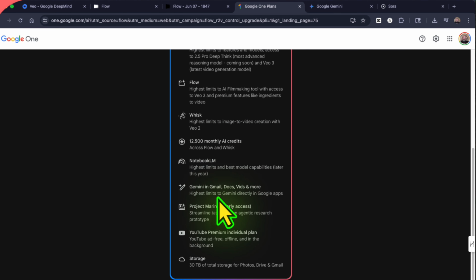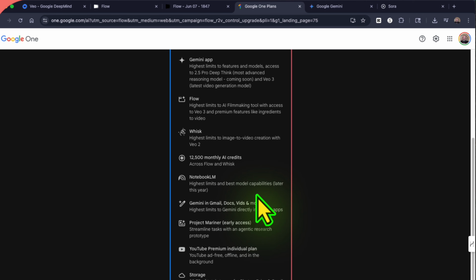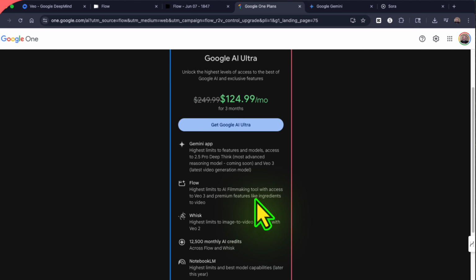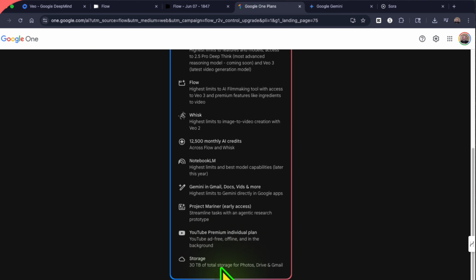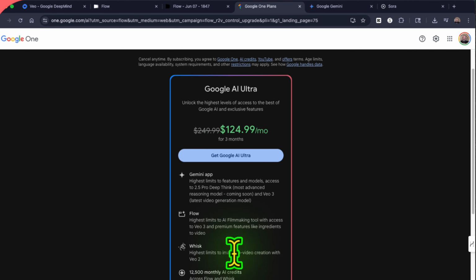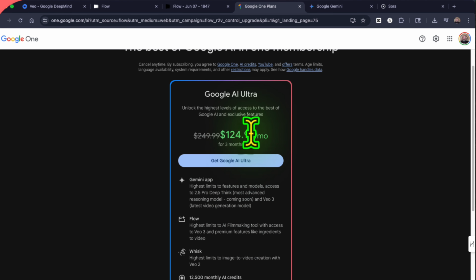12,500 monthly AI credits. Use NotebookLM, which I heard is amazing. A lot of people love it. And Gemini and Gmail, Docs. Oh yeah, this is a winner. I think this may be where we set up the difference. And you have storage for 30 terabytes. And the cool thing is, if you're a student, you get this. Well, not Ultra. Okay, let's get it right. But if you get Ultra, that's still a good deal, because I mean, what's the name?